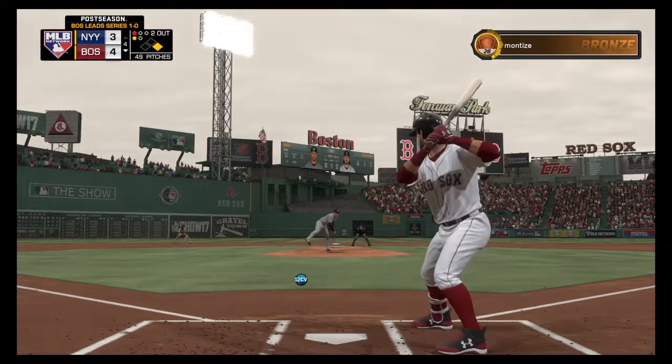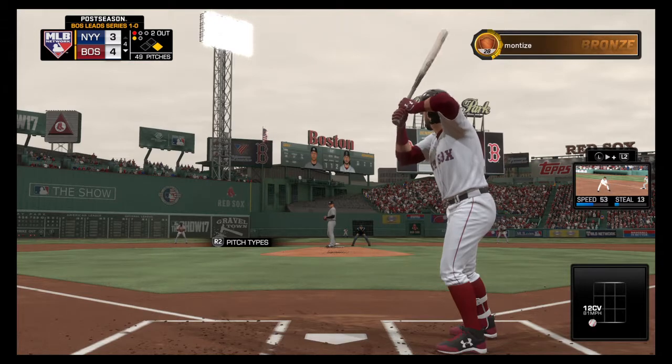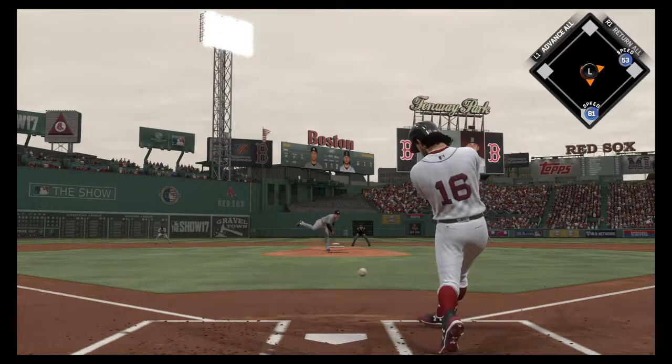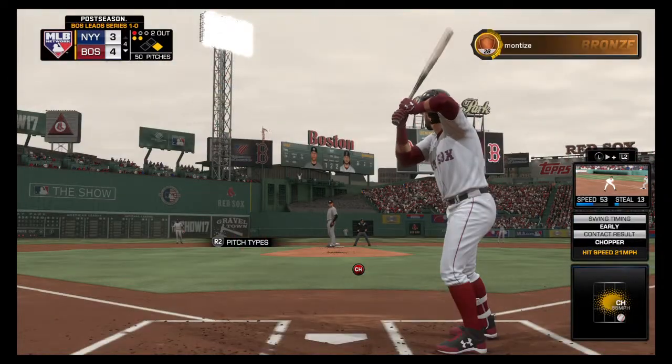Here's the 0-1. And he just misses with a curveball. And the reason he's working away so much here is because he's got that big hole on the right side of the infield to worry about. With the first baseman holding the runner on, it's always smart to pitch into the defense you have behind you.